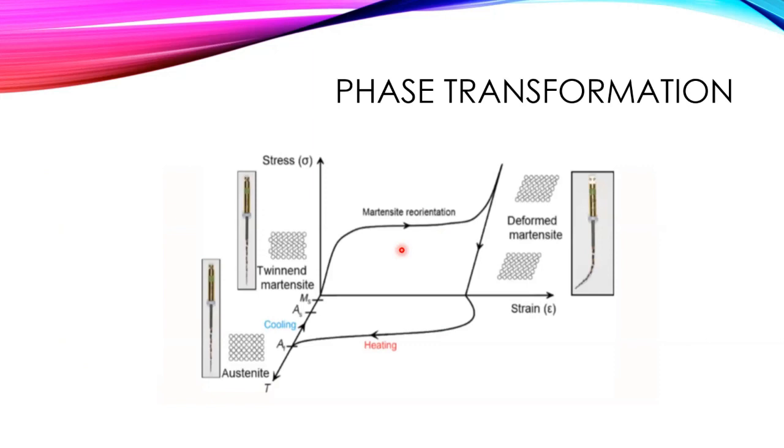Now, what is nearly equiatomic NiTi? Nearly equiatomic means around 50% nickel and titanium. Mainly we have slightly more than 50% nickel. The phase transformation in NiTi occurs because of a thermomechanical process, that is the thermoelastic transformation. From austenite to martensite, austenite is in a BCC structure and it gets converted to a monoclinic structure, which is the martensite phase.